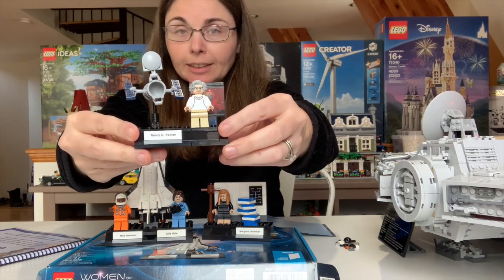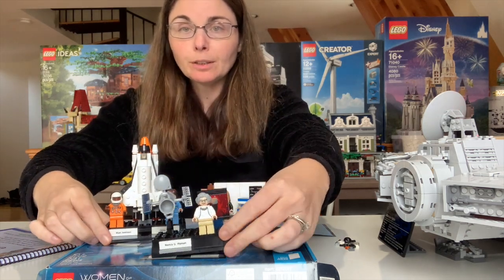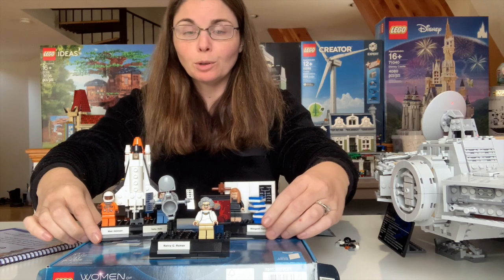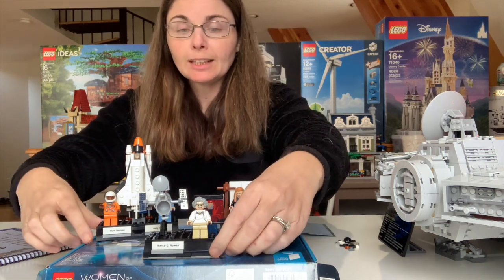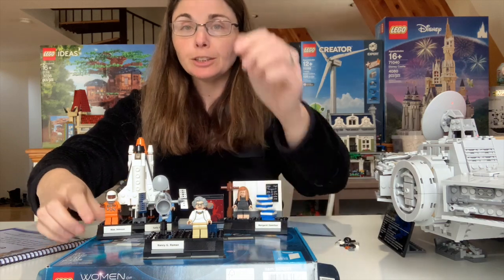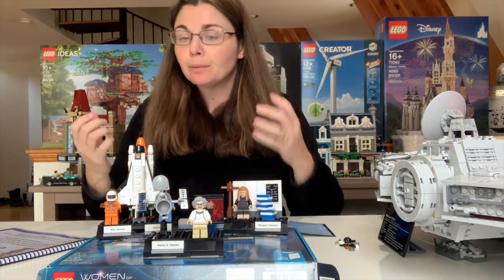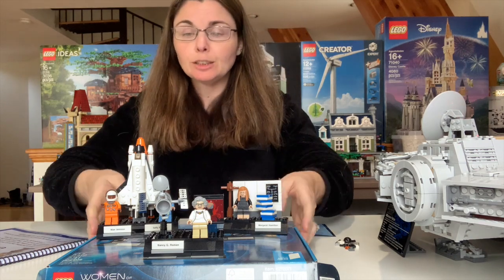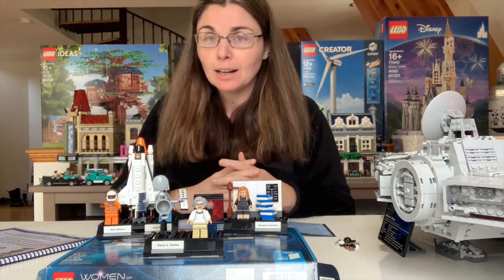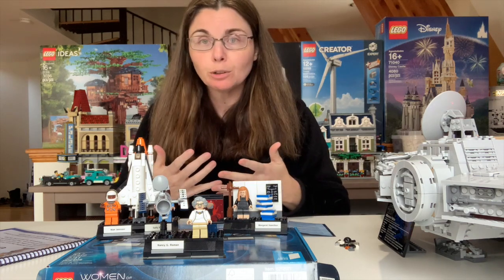So there is definitely, these are great little builds, great for displaying, great if you have curious kids who want to learn more about some of the different scientists, and especially if you have a young girl who's just very curious, very adventurous, dreams about being an astronaut, dreams about being a scientist. This is a spectacular set to get with them, build with them, talk about these wonderful women.